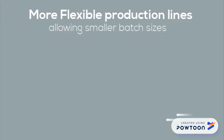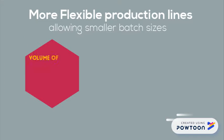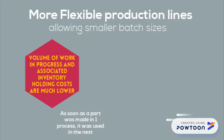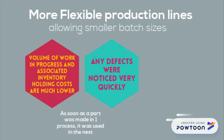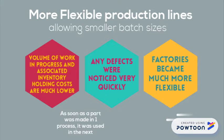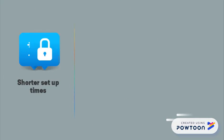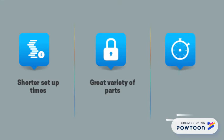First of all, more flexible production lines allowing smaller batch sizes. The small batch sizes meant that the volume of work in progress and the associated inventory holding costs were much lower. As soon as a part was made in one process, it was used in the next. Another advantage is that any defects were noticed very quickly, because parts from one process were used almost straight away in the next. A further advantage was that the factories became much more flexible, allowing a wider variety of products to be made. Having shorter setup times allowed machines to produce a greater variety of parts and therefore reduced costs.